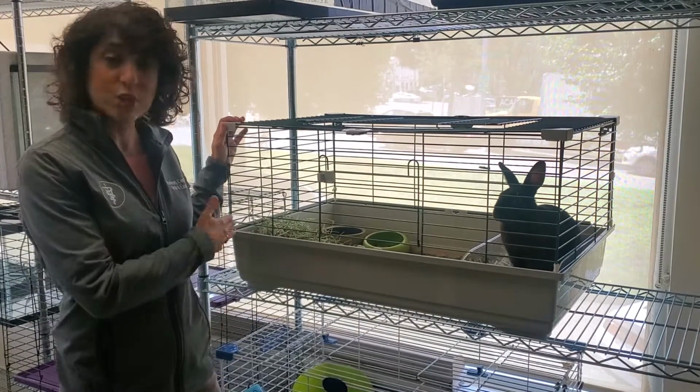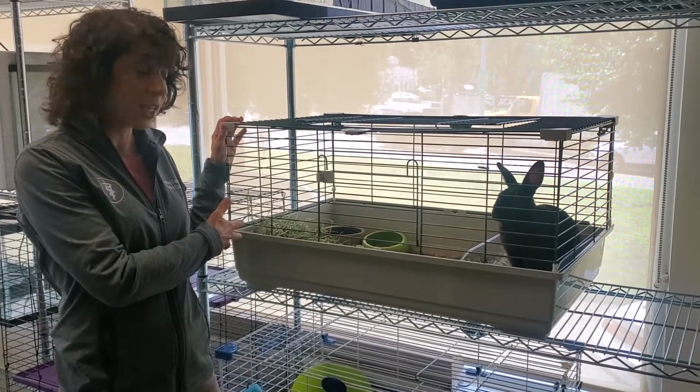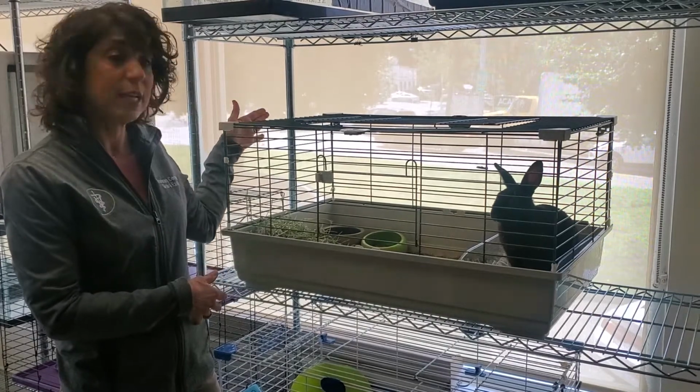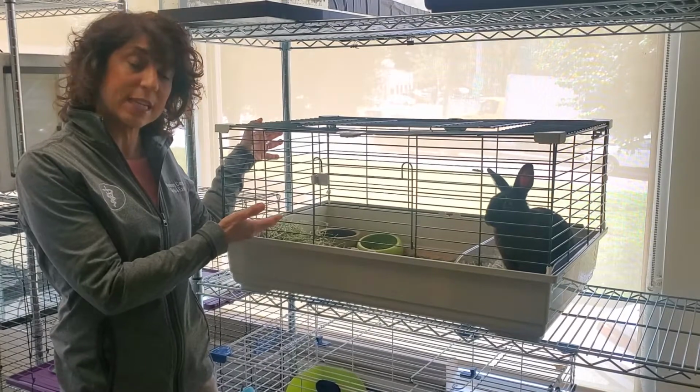You want to have large amounts of hay available. Sometimes we'll just put it on the floor of the cage, but there are also certainly little hay mangers that hang from the side of the cage, so it makes it a little less messy.